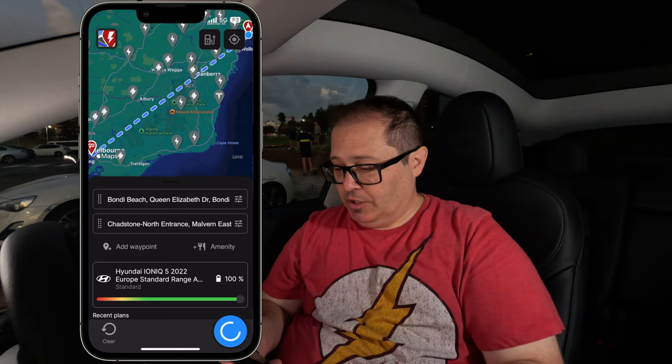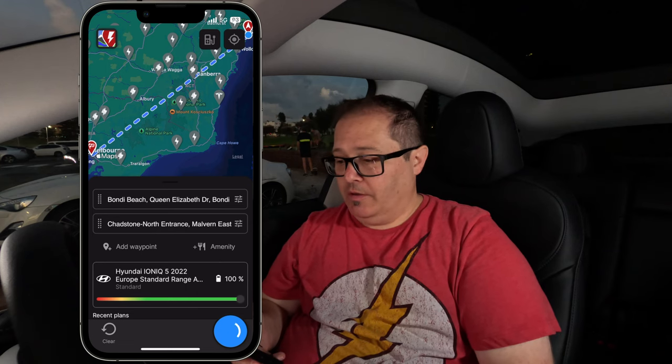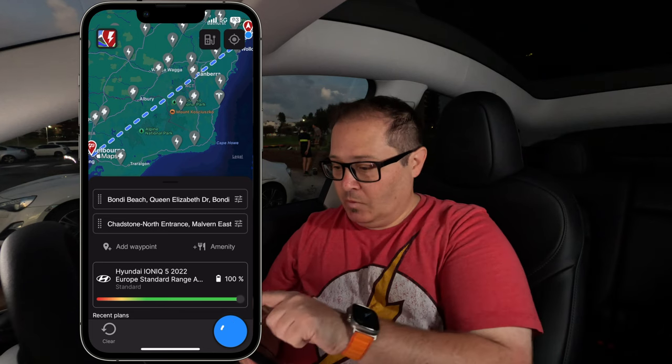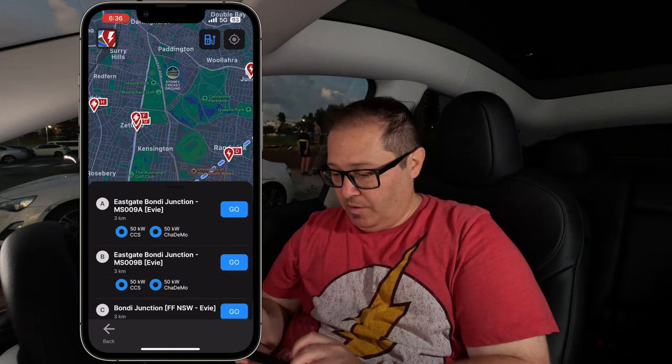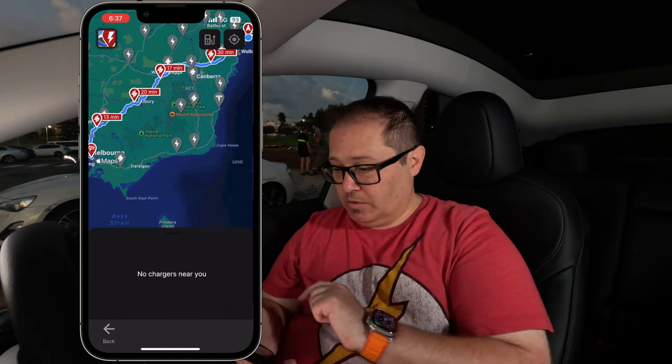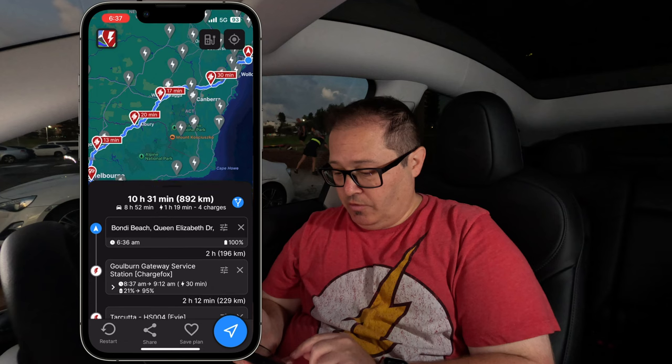Come on, 5G, work. It's always when you need it to work that it doesn't work, isn't it? What does that button do? Ooh, that button does something. Oh, so that sort of works like PlugShare as well. Cool. Let's just turn that off. No charges needed. Oh, rubbish.